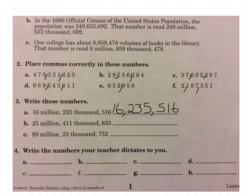16,235,516. B says 25,411,635. C says 89,023,000, so I need to put 0, 2, 3, 23,752.